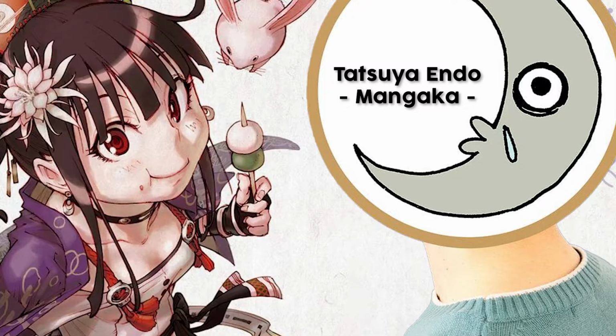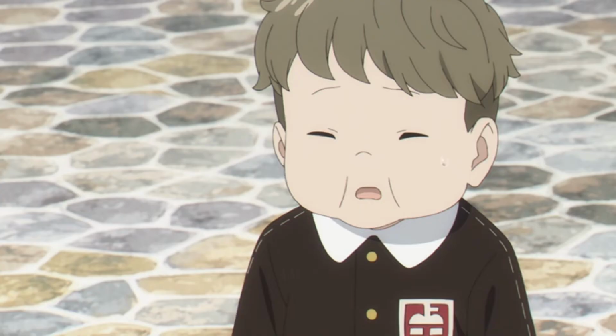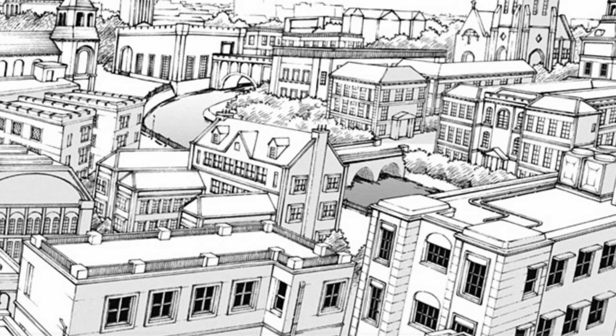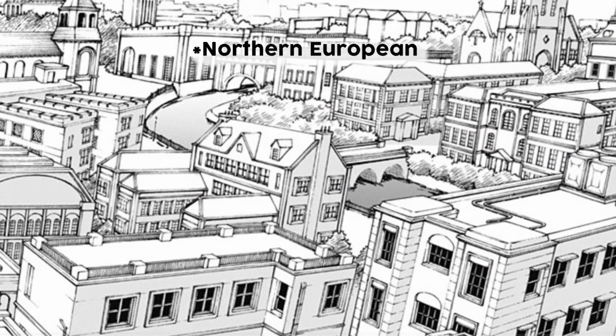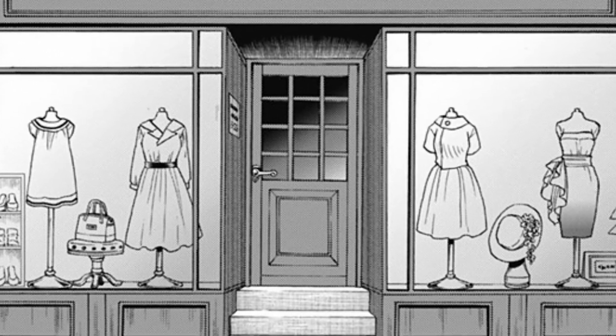From Endo's many works, you can tell that he has a keen eye for fashion when it comes to his characters, always seeming to match the locations and era of wherever the characters happen to be set within. Spy Family's setting is a Cold War era Western European country. That's heavily reflected in the fashion and art in the series.